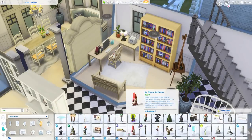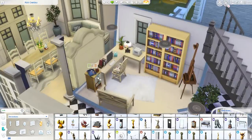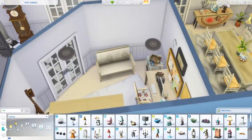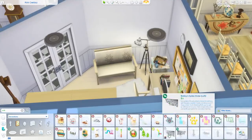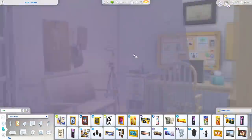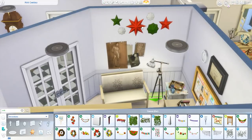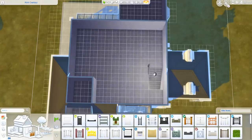I actually had a lot of fun furnishing this because it was an interesting shape, because it had that diagonal wall. I also put in some fairy lights, just to add some accents. And I also put those raunchy sketches, which I'm like, are they allowed to do that? Aren't those a little bit raunchy? But yeah, I put it there, and it's fine.